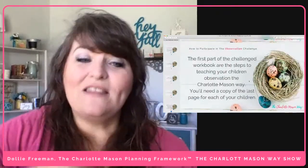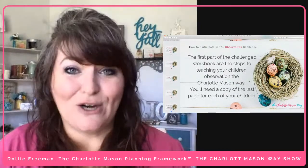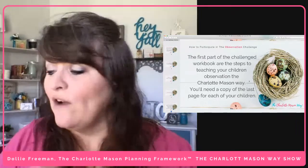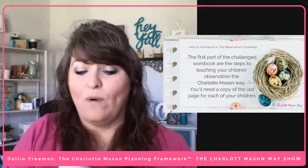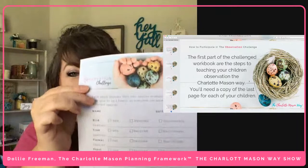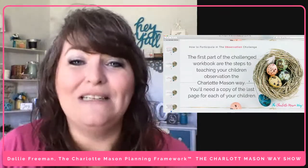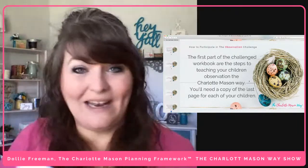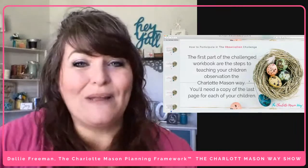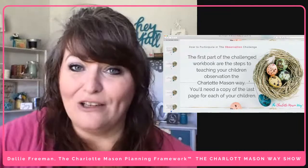So the first part of the challenge workshop are the steps to teaching your children observation the Charlotte Mason way. You'll need a copy of the last page for each of your children. What I mean is each of your children are going to get one of these pages for themselves, okay? The rest is pretty much telling you how to take this challenge and put it into your family. All right, so it's pretty simple. It's self-explanatory, but you definitely want to make sure that you have one page per child, and you'll understand why in a minute.